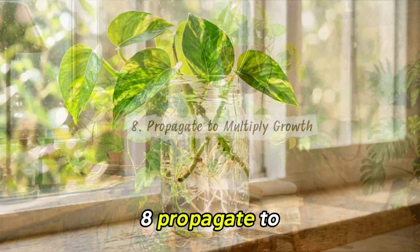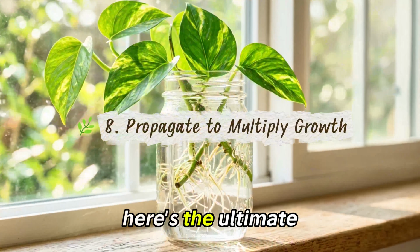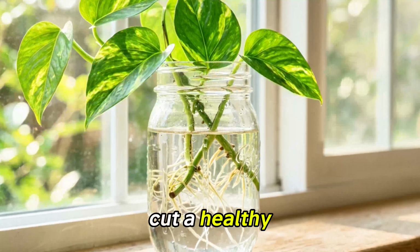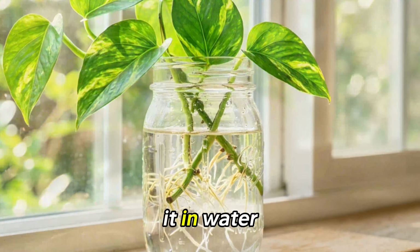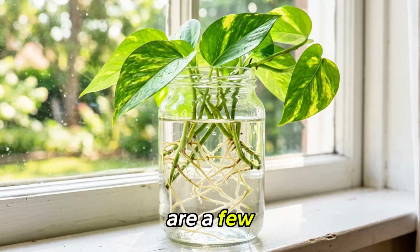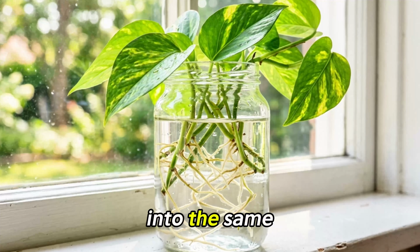8. Propagate to multiply growth. Here's the ultimate trick most people don't use, propagation. Cut a healthy vine below a node and place it in water. Within weeks, roots will start forming. Once the roots are a few inches long, plant them back into the same pot.